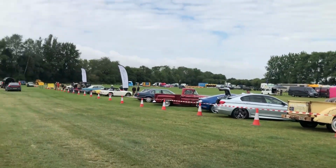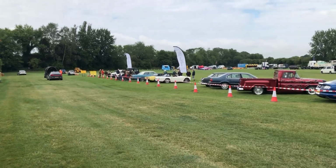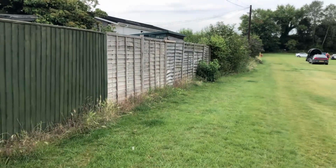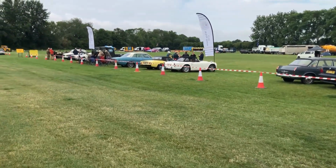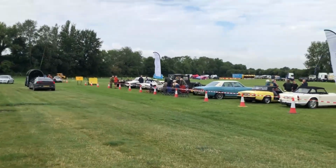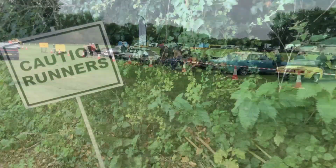This is free as well, and I believe it's on tomorrow as well, so if you're local to Grove, do come down. Grove is near Wantage, sort of South Oxfordshire. I'll see if I can try and get all of the Oxfordshire park runs. That's a big challenge, but I've done all the ones in Oxford, so maybe all the ones in Oxfordshire. A few classic cars already, but we'll have a look at them later.